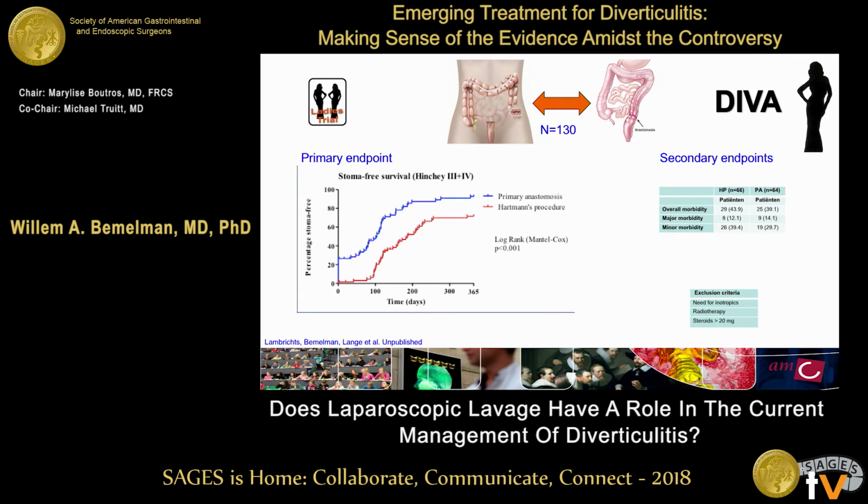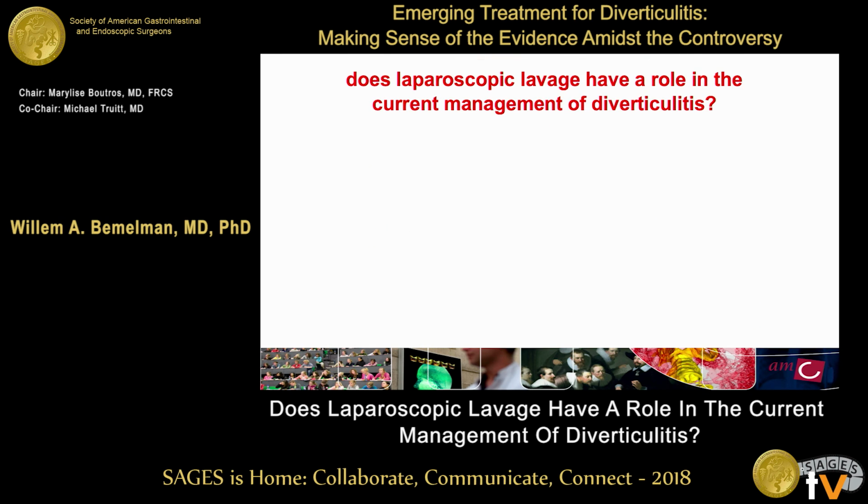And one add-on for the previous speaker, these are the results of the DIVA study, so the second arm of the LADIES trial, showing indeed that if you compare primary resection versus Hartmann procedure, the patients with the primary resection have a lower stoma rate at the end of follow-up. So these are in line with the previous data, and this, I think, is up to date. It's the study with the largest number of patients included.